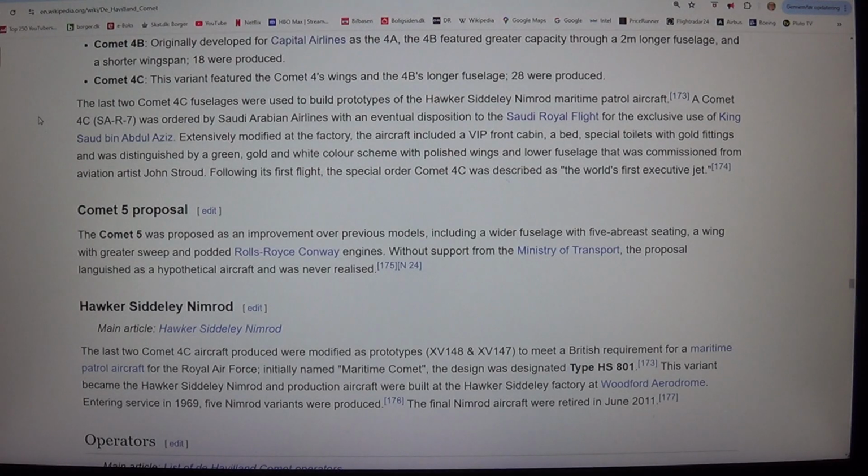The last 2 Comet 4C fuselages were used to build prototypes of the Hawker Siddeley Nimrod maritime patrol aircraft. A Comet 4C, SAR-7, was ordered by Saudi Arabian Airlines with an eventual disposition to the Saudi Royal Flight for the exclusive use of King Saud bin Abdul Aziz.